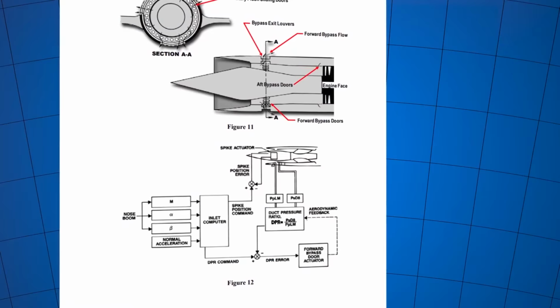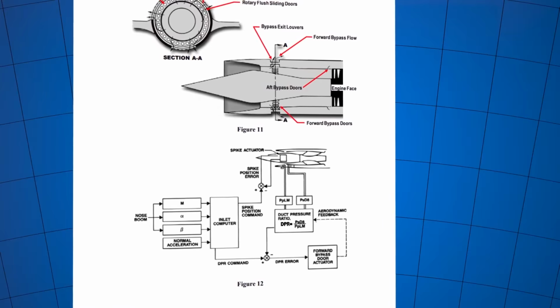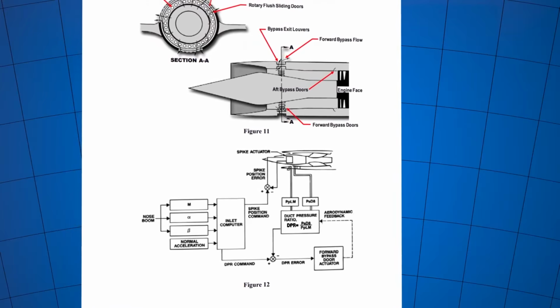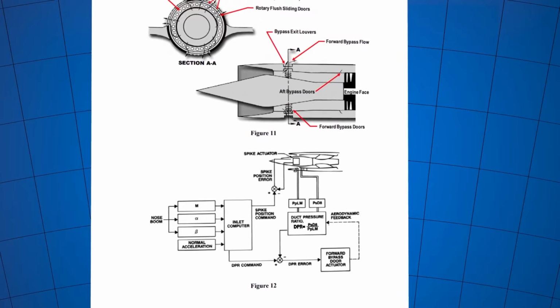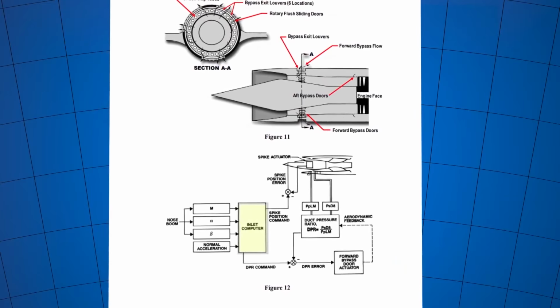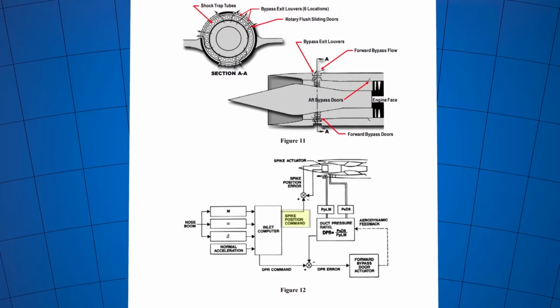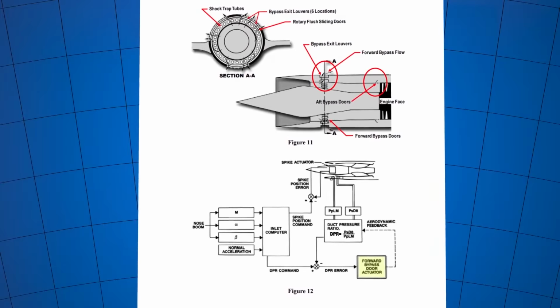The plane was constantly measuring with sensors how it was doing, at what Mach number it was flying, at what angle of attack, how much crosswind it was getting. It was measuring everything that could be measured, and that way it knew how it had to operate. Based on this, it was known how the cone had to be positioned, and depending on the position of the cone, it was known how the doors had to be.